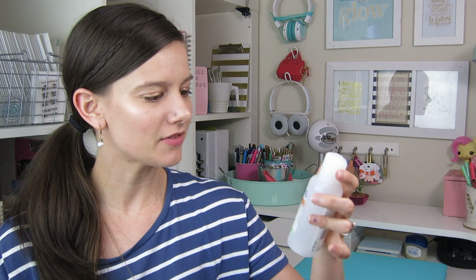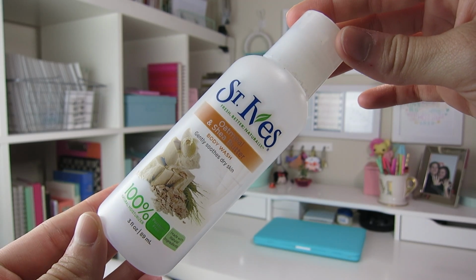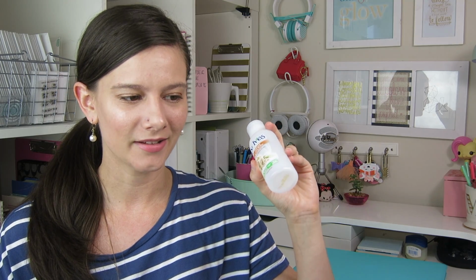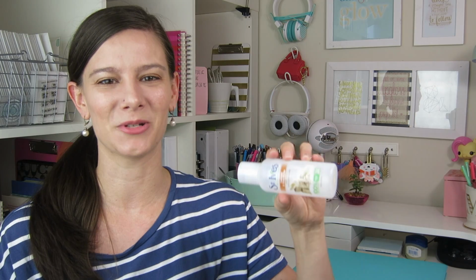Another body wash I used up is this tiny little travel size of the St. Ives Oatmeal and Shea Butter Body Wash. And I got this for our trip to Mexico. If you missed it, I actually vlogged that trip, and so I'll link it for you guys if you're interested. But yeah, I really liked this. It smelled so good. And after we got back from the trip, I used up the bottle in the shower because we had it. And it had formed such a strong scent association. So every time I used it, it would bring me back to Mexico, which was really fun.